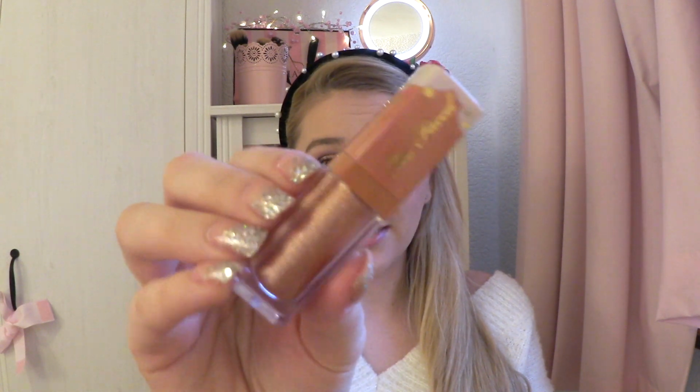Then we have the Eggnog lip gloss, which is again really, really pretty. It's kind of warm, kind of goldeny shade. It's really nice on its own or popped on top of a kind of red lip. It looks really nice as well. Then the gorgeous pink shade, which is called Sugar Plum. And again, this smells so good. Like, it smells like sweets, and it's pink and sparkly. I don't need to say any more.